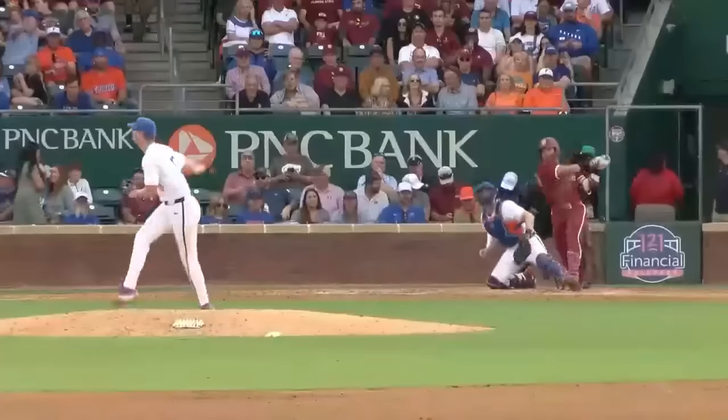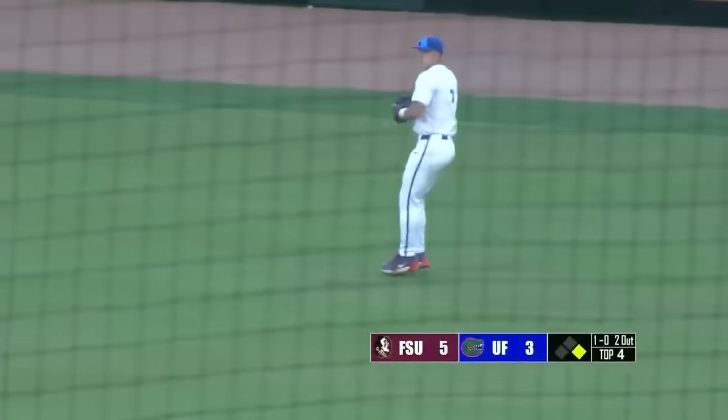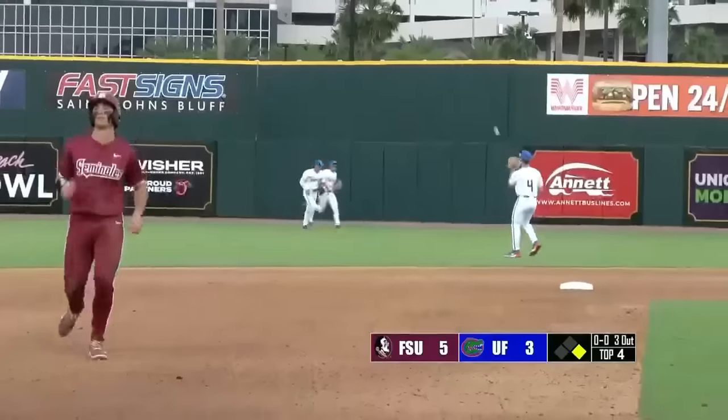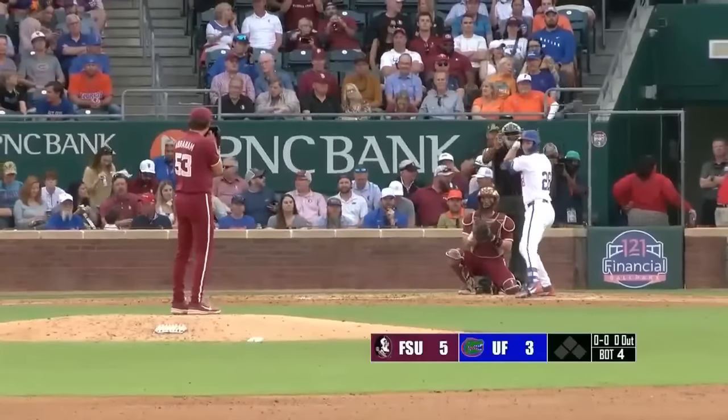The next from Slater. Swinging, a well-hit fly ball into right. Evans up near his chin, drifting to his right. Was able to put it away. That got out there in a hurry. But some damage for Luke Heyman. Did so in the first the same way.